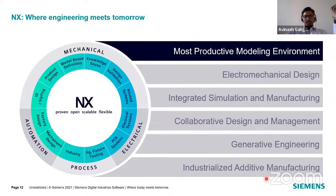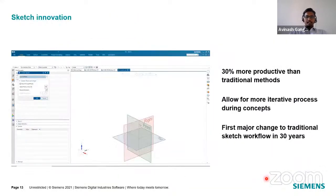So let's focus on the most productive modeling environment itself. When we say modeling environment, you would have seen a lot of engineers working on the concept, working on building them, and then building the digital twin of it, right? So how do we go ahead and do that, right?